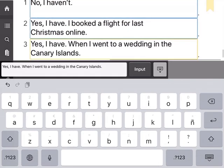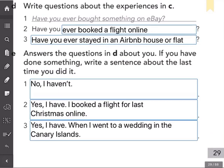So let's just revise my answers. Have you ever bought something on eBay? No, I haven't. Have you ever booked a flight online? Yes, I have. I booked a flight for last Christmas online. Have you ever stayed in an Airbnb, house or flat? Yes, I have, when I went to a wedding in the Canary Islands. In Gran Canaria, to be specific.